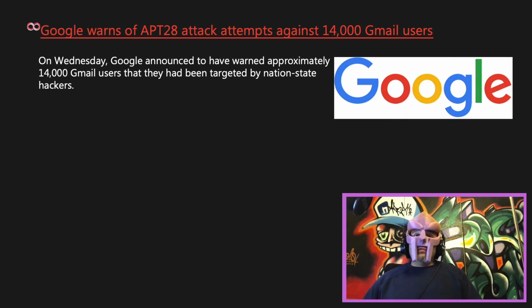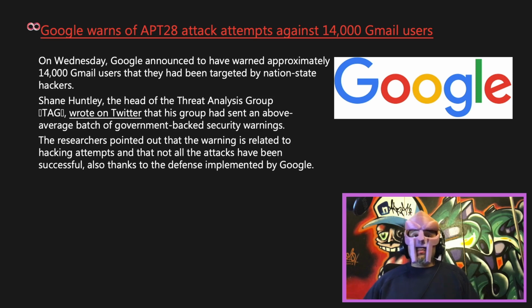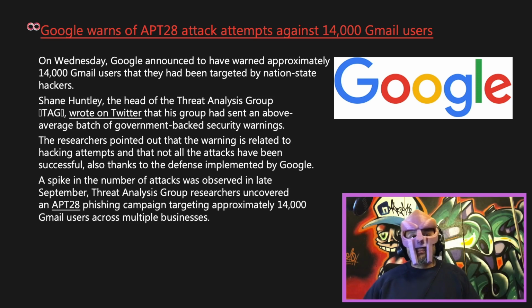Google warns of APT28 attack attempts against 14,000 Gmail users. On Wednesday, Google announced that it had warned approximately 14,000 Gmail users that they had been targeted by nation-state hackers. Shane Huntley, the head of the Threat Analysis Group, or TAG, wrote on Twitter that his group had sent an above-average batch of government-backed security warnings. The researchers pointed out that the warning is related to hacking attempts and that not all the attacks have been successful, also thanks to the defenses implemented by Google. A spike in the number of attacks was observed in late September.